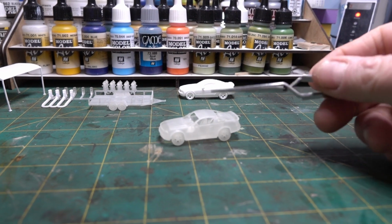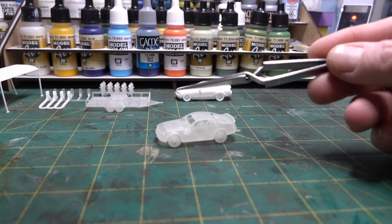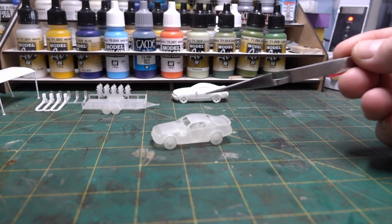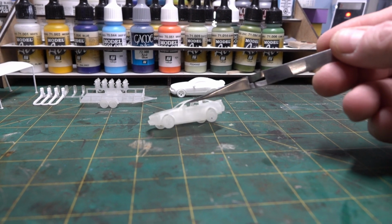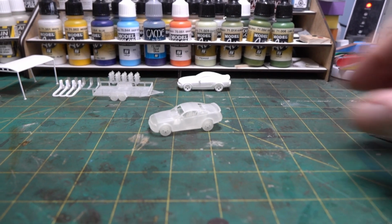Now I obviously got to work on this. This is frosted ultra detail. I just got to see how to clean it and get ready to paint it and everything like that. But I want to get it painted up for Steve-O so we can have his Mustang out there on the layout. So this is just kind of an update.